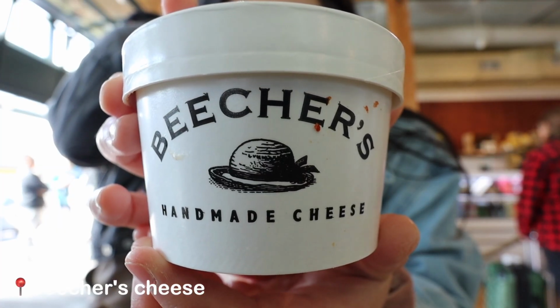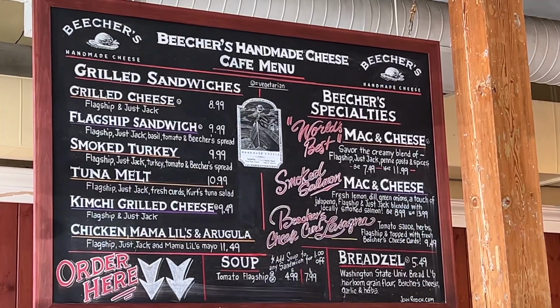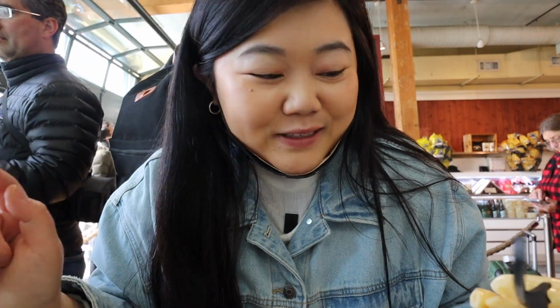Next up, we have Beecher's cheese. We got some of their famous mac and cheese. It's literally called like world's best mac and cheese, which is a bold statement. And then we also got some tomato soup and a grilled cheese. We're also right next to the utensil station, so if there's a lot of people passing by, that's why.